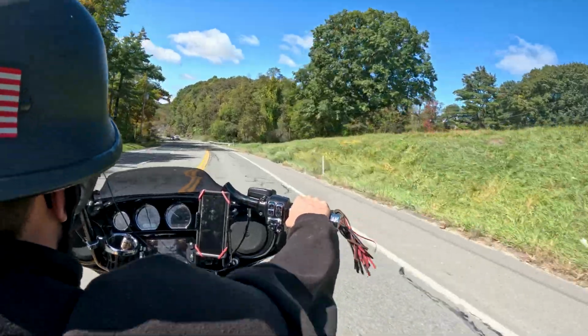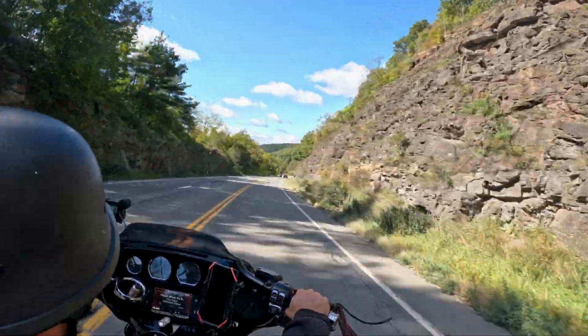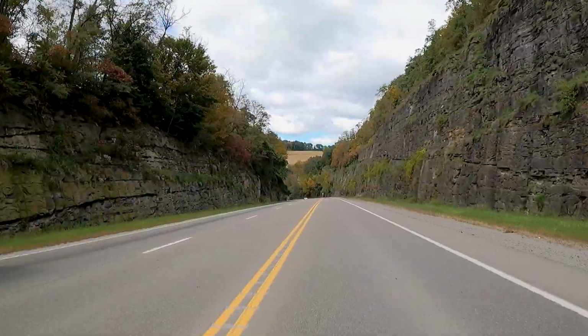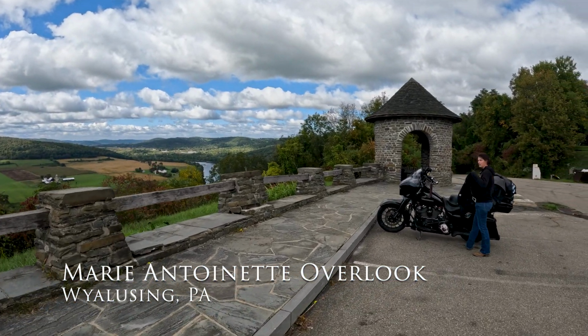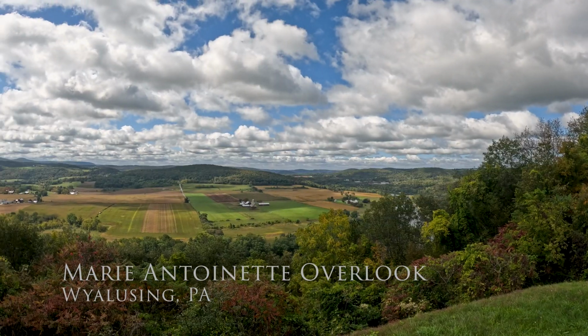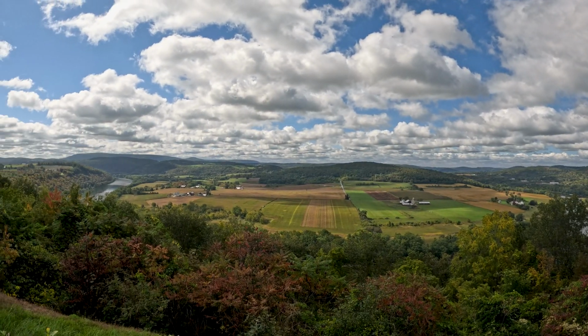On this trip, we're headed to the New York Finger Lakes region, where we're going to camp for the night and do a little bit of unplanned exploring around the area. The Endless Mountain region in Pennsylvania always provides a beautiful backdrop during any ride.